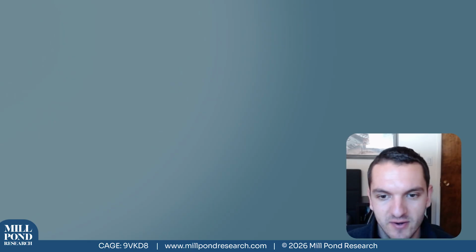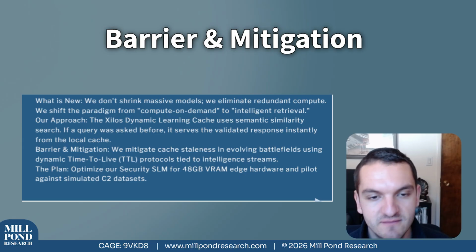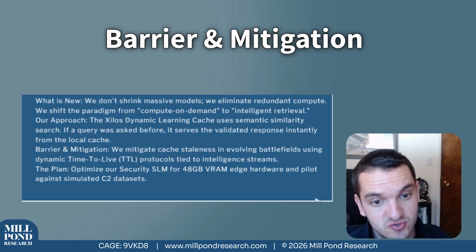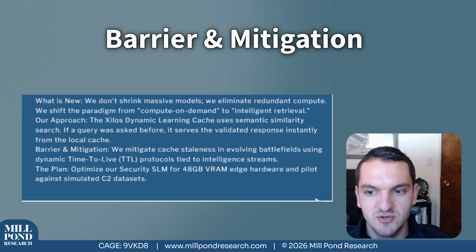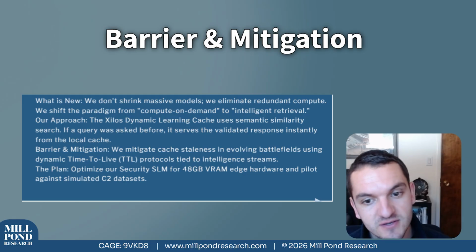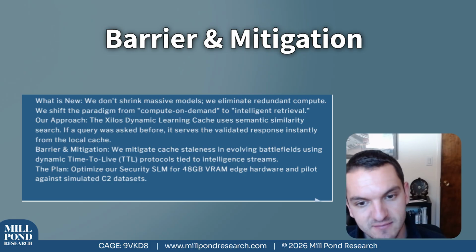The primary barrier we foresee is managing cache staleness in rapidly evolving battlefield scenarios. We will overcome this by implementing dynamic time-to-live protocols tied to specific intelligence data streams. If funded, our strategy is to optimize our small language model for edge hardware, specifically targeting systems with 48 gigs of VRAM, and pilot the semantic caching engine against simulated high-volume C2 query datasets.